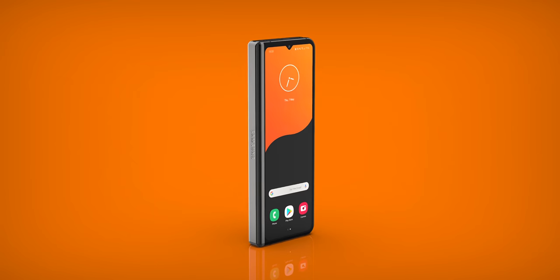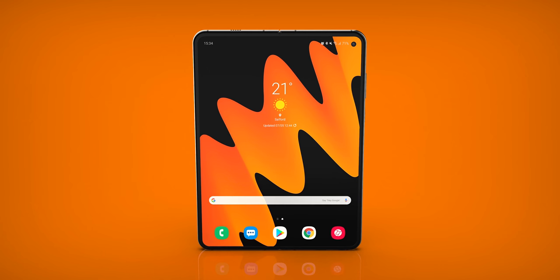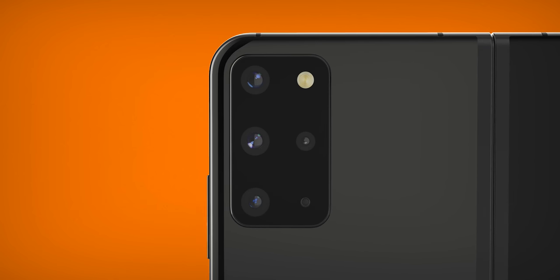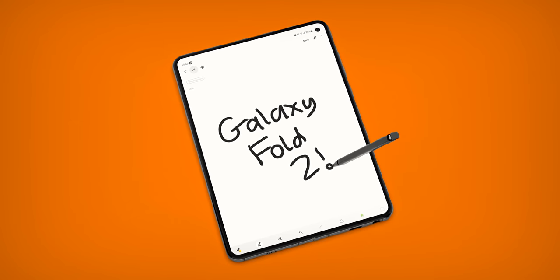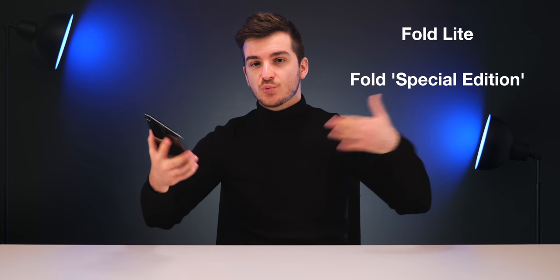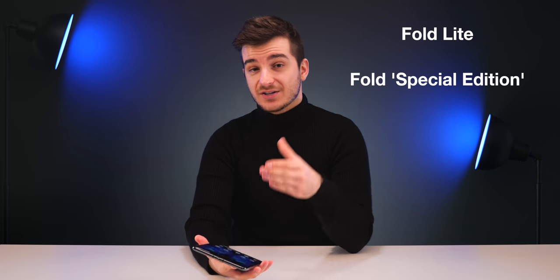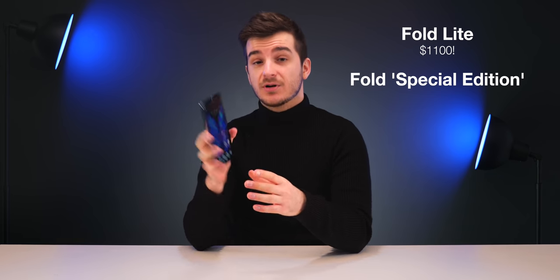And that's pretty nuts. You know, we're getting a larger outer display, thinner bezels, a larger inner display, no notch, 120Hz, improved cameras, a faster processor, and an S Pen, and it's cheaper. Nice. I do love seeing this, Samsung. Also, we should not forget about the other two Folds, the Fold Lite and the Fold 1 at a lower price. The Fold Lite looks very likely that it will actually happen at that $1,100 price point.